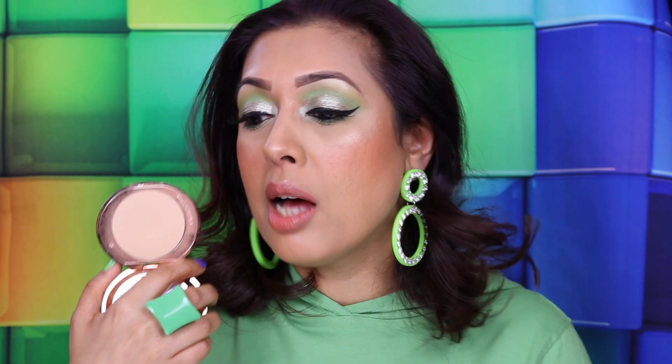I love this powder. I've been raving about this ever since I got it last year sometime, or the year before. I forget that we're not in 2020 anymore, we're in 2021. And it's May now, for God's sake. I feel like I'm still stuck in 2019 and I'm waiting for my year to continue. But anyway, I've been loving this for so long.